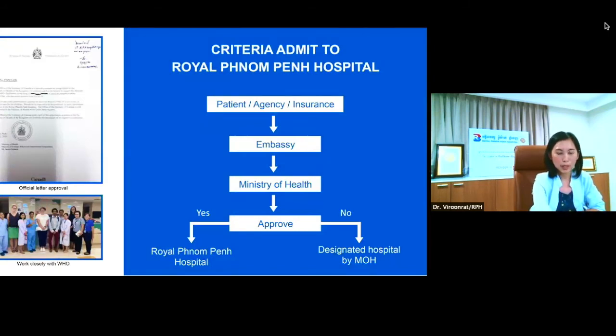Okay, so here I will explain to you the flow. This one is different from Thailand. If you have any questions regarding COVID-19 in Cambodia, please, we are willing to help you.